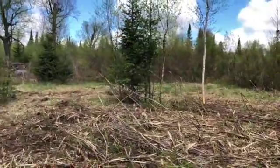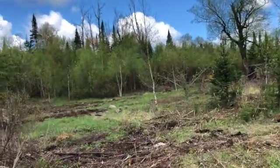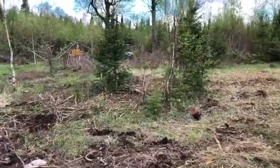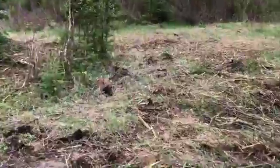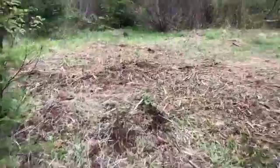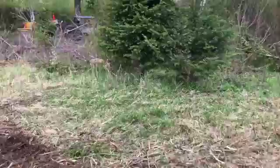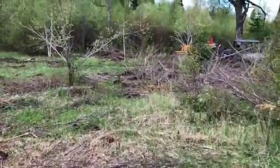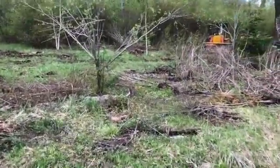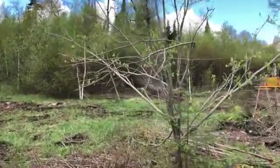And more than anything, what it's going to require is patience and a good eye for those things right there, those rocks. I did manage to come up on a couple of them. Boy, it scares you pretty bad the first time you hit one of those. And it ended up denting the deck a little bit, well, quite a bit actually.